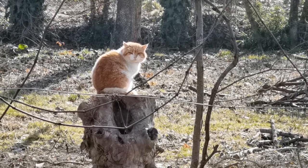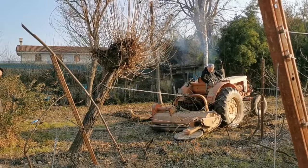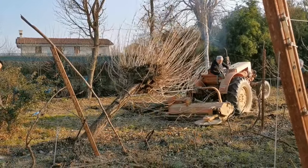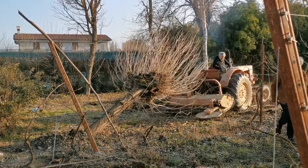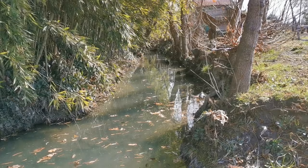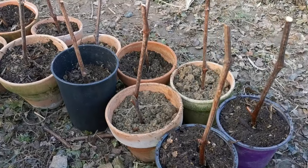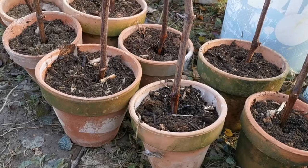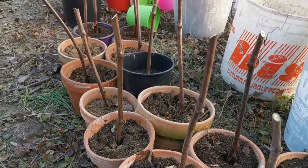We also decided to prune and to cut down other trees. But every time a life dies, a new one is born. We planted some vine grape branches that will become new baby plants, and in a couple of years they will also produce Verdiso grapes.